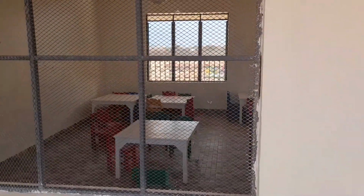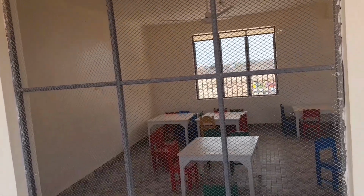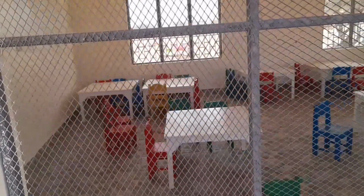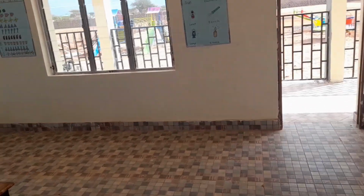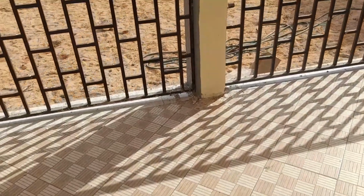Then on the window, this area is very hot, therefore the windows have been made wide. They are very wide, and because we want fresh air to get into the class, they did not put glasses. Just this gauze wire. It is welded onto a metal pipe, and then a free movement of air is allowed in and out of the classes. But on the other side of the class, there is glasses. Glasses have been put on this other side, because this is the direction that wind blows from. Just get out and see the other side.